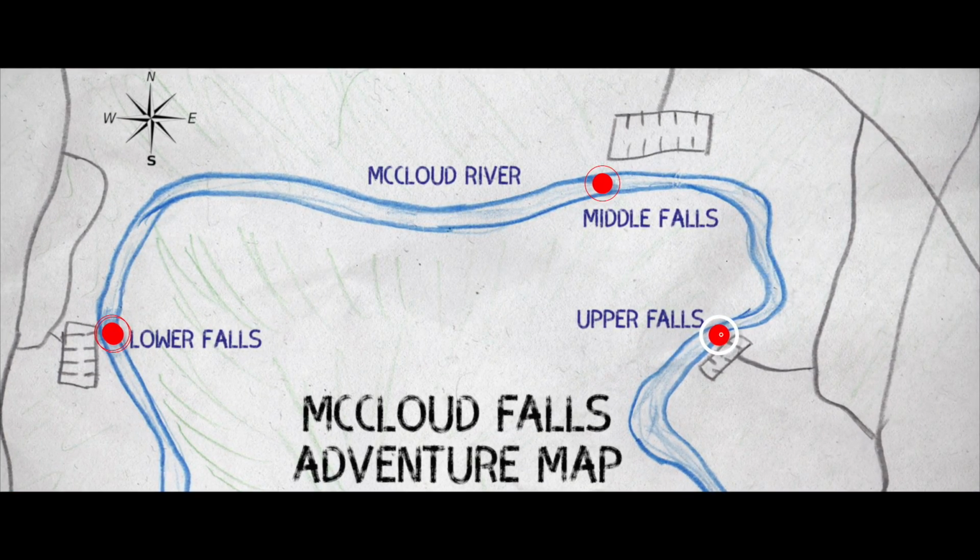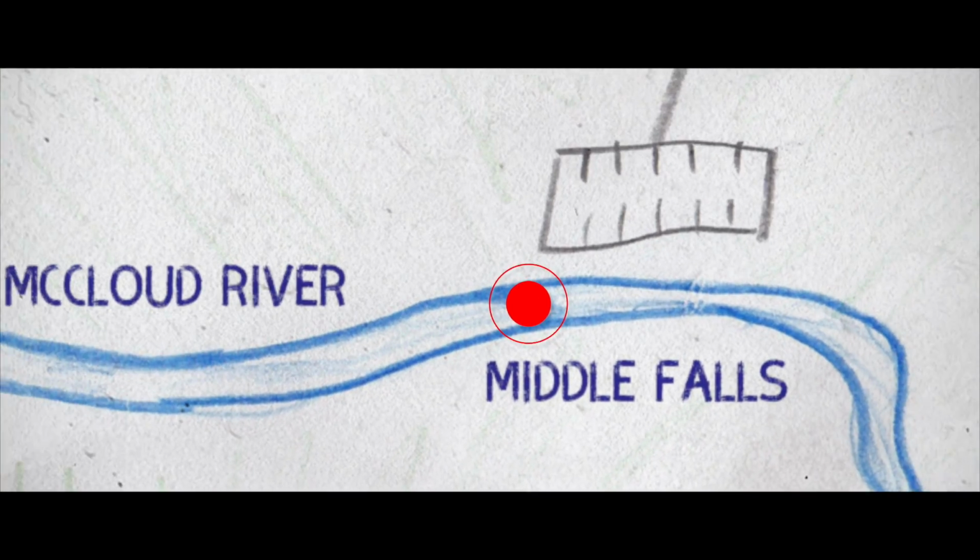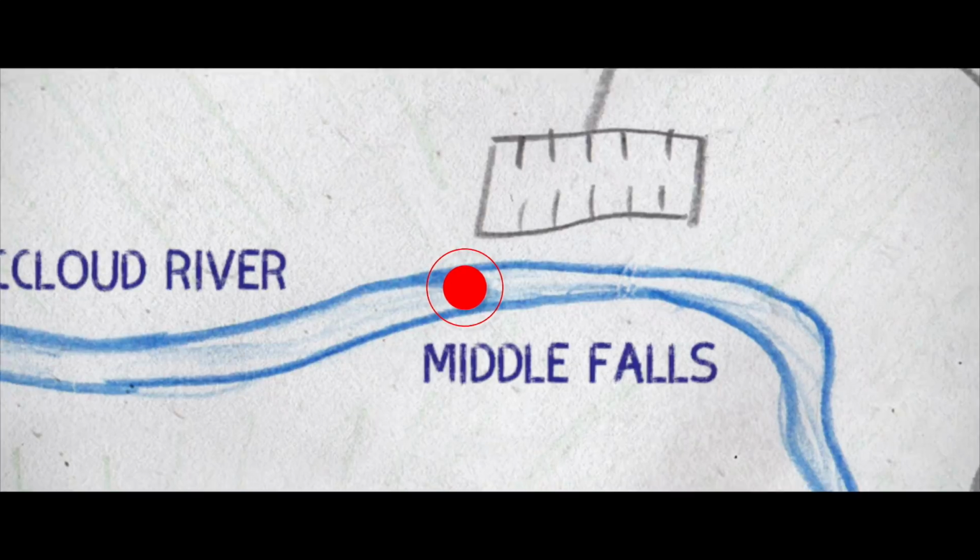Our first stop is going to be at the lower falls. After taking a look around, we'll continue up to the middle falls and then again to the upper falls.